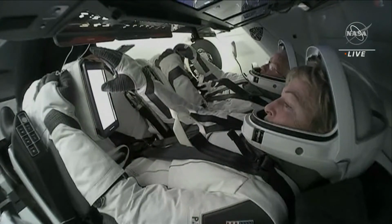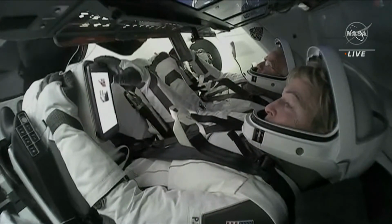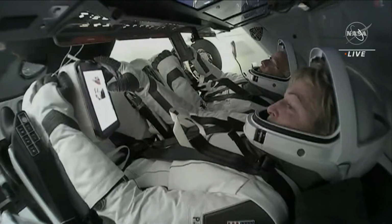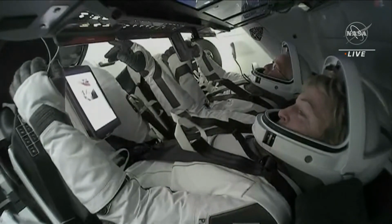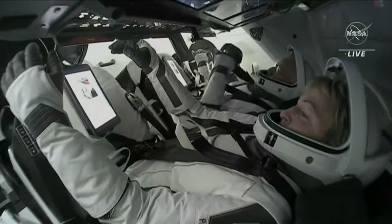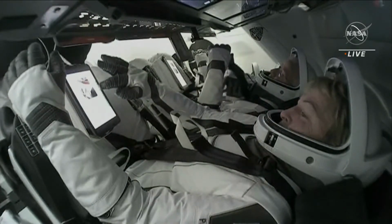So again, the crew is working through those procedures ahead of the hatch opening, and part of that includes making sure that the integrated big loop is configured properly. Once that loop is configured correctly, we'll have some communication checks on board Dragon, the spacecraft.